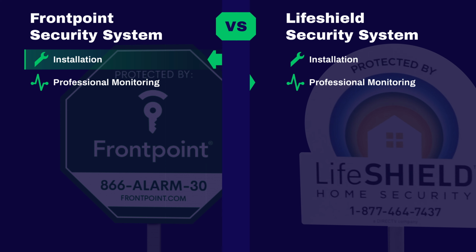And finally, they each have super easy moving policies. So if you need to get up and go, they'll both make sure that you're able to reinstall your system in your new home, because you're doing it yourself. But just in terms of the contracting and the price, we have to give the nod to Lifeshield here when it comes to professional monitoring.